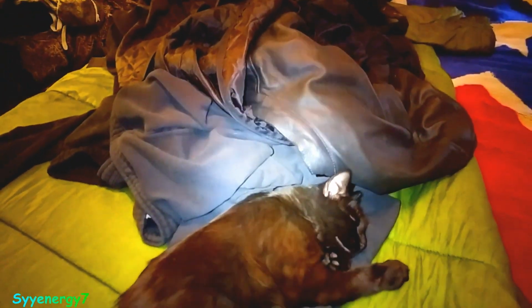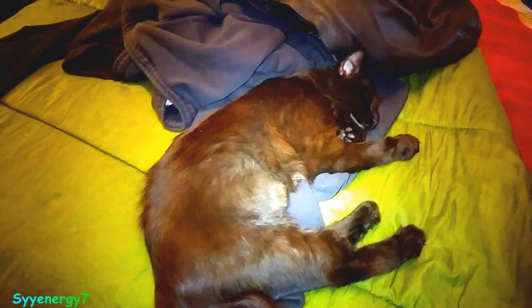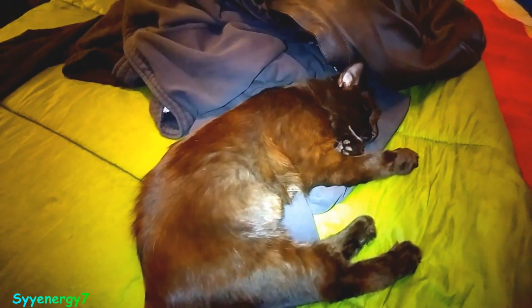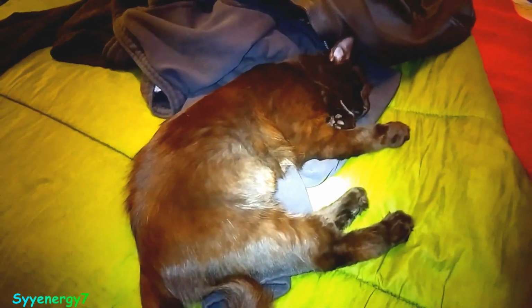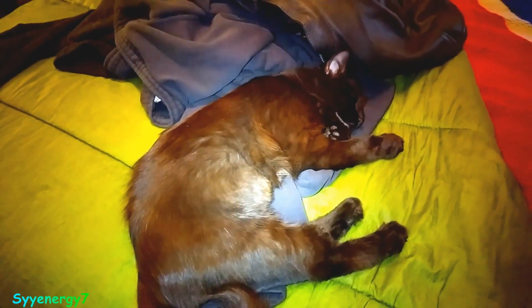So anyway, good night there, Feather. Like I said, she lays in that black leather jacket over there. I could come in here and I can't even see her unless I turn the light on. I really have to look careful because she just disappears, man. I tell you, she's got the perfect camouflage.